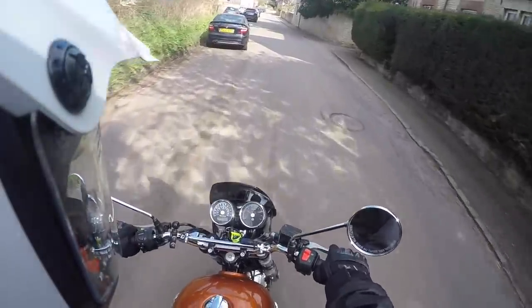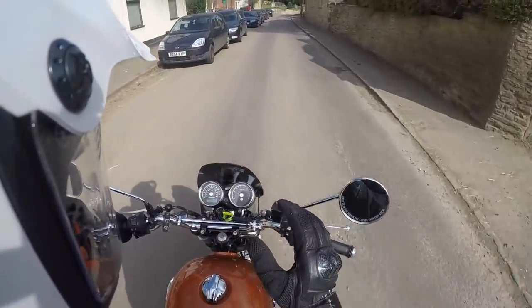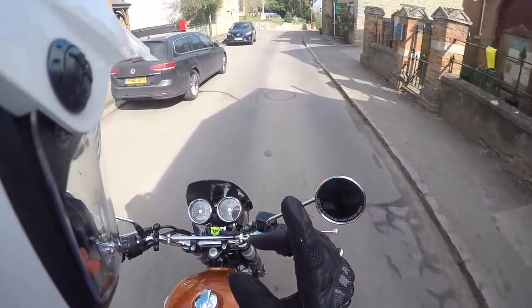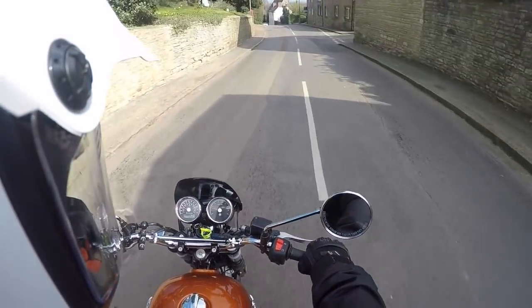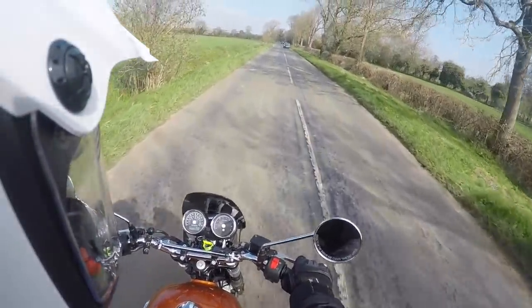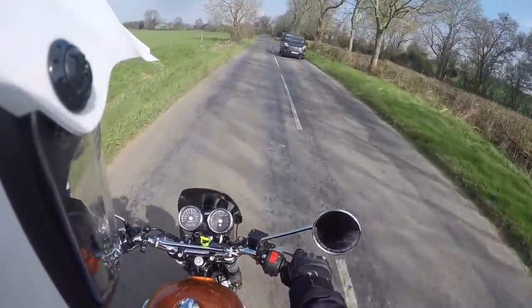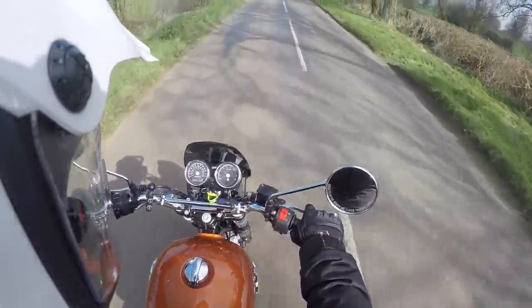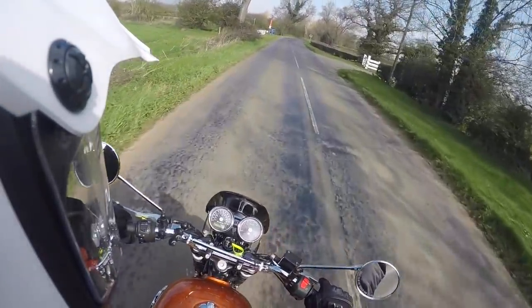Now, 650 twin, what a lovely sounding exhaust note. You get a nice little whine from the engine, not an annoying whine or a horrible whine, just a nice whine, guys. But look at that beautiful Aston, lovely. When I say no vibes, I pretty much mean it. I mean, it's very smooth. All of the vibrations from the engine are very well managed, obviously with good engine mounts.